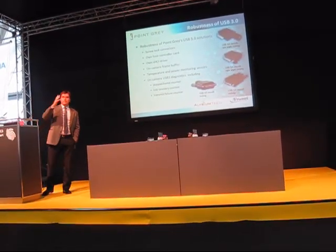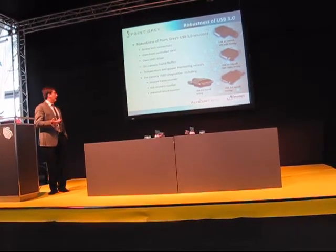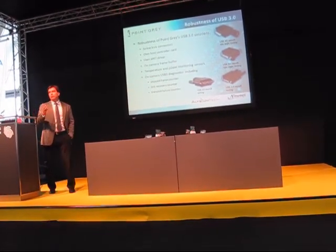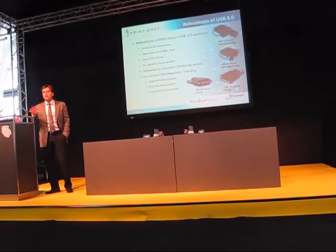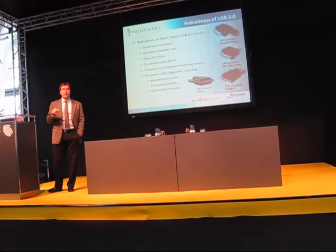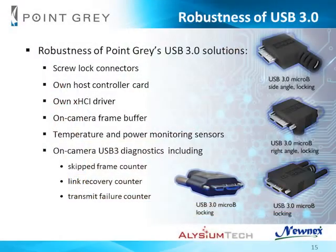So I was talking about reliability, let's talk a little bit about robustness. One of the really important things that I learned when I entered the industry about 15 years ago is that people wanted to know, do you have locking connectors? And yes, there's a variety of suppliers right now that are providing locking connectors. Elysian Tech, that is located just behind you, and Unix have a variety of cameras. And we're also starting to see interesting right-angle connectors and things like that. So the industry is really starting to embrace USB 3.